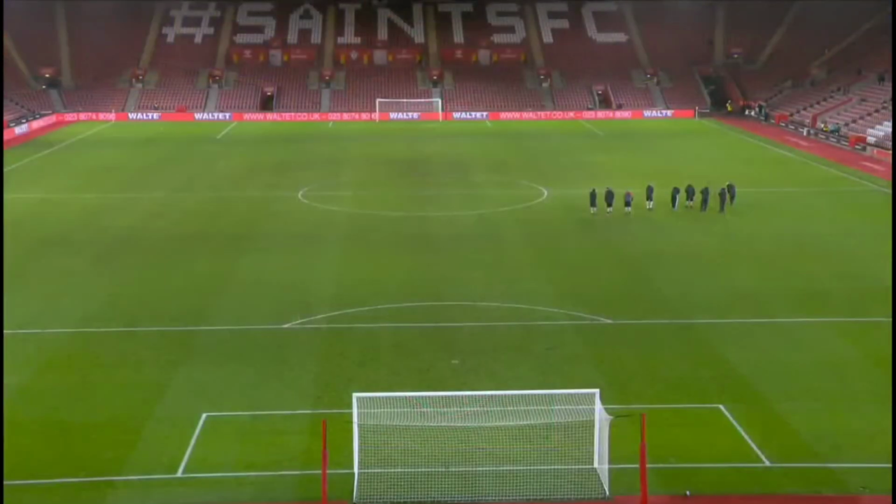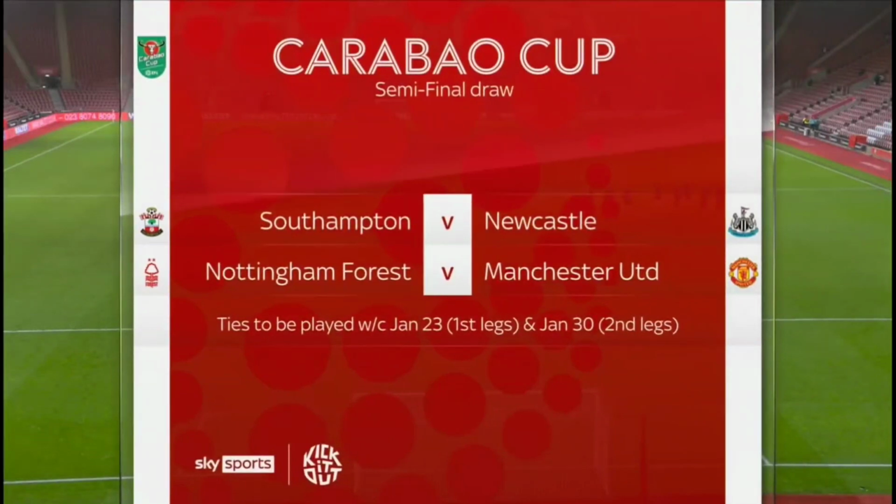So there you have it. The draw for the semi-finals is complete. Remember, they are two-legged affairs. The first legs will be played the week commencing the 23rd of January, and the second leg the week commencing January the 30th. Southampton against Newcastle and Nottingham Forest against Manchester United.